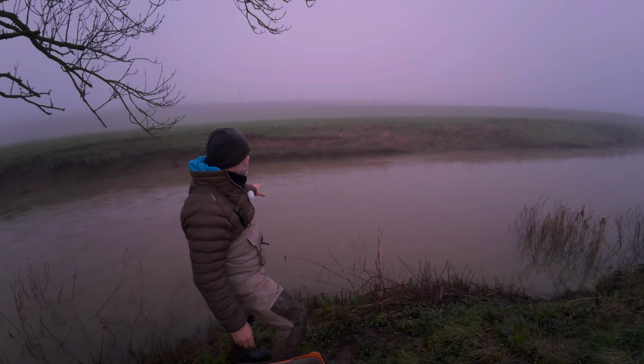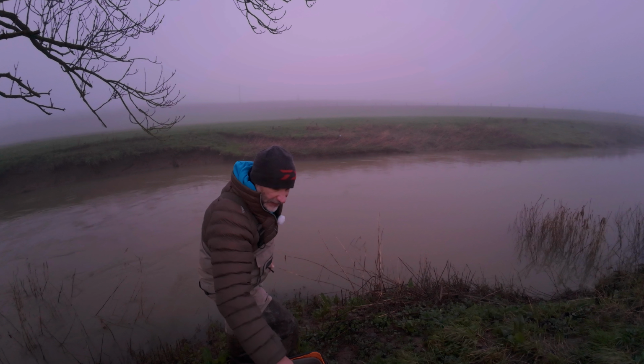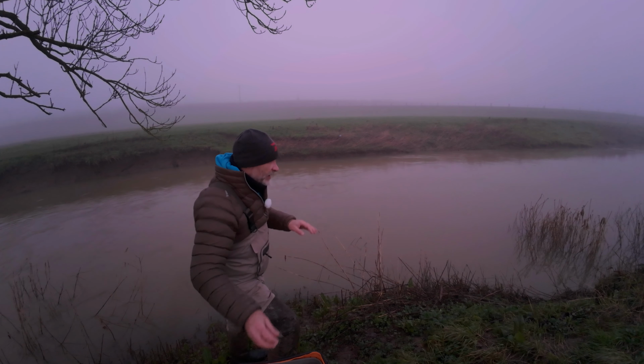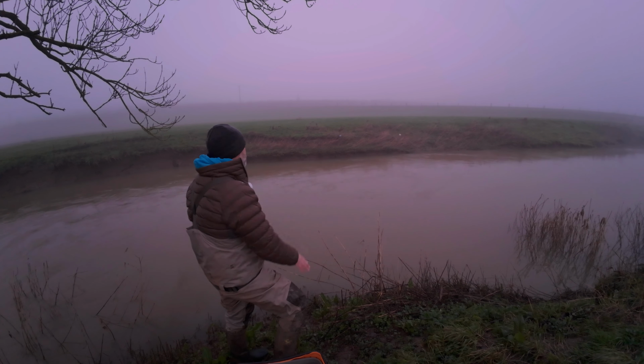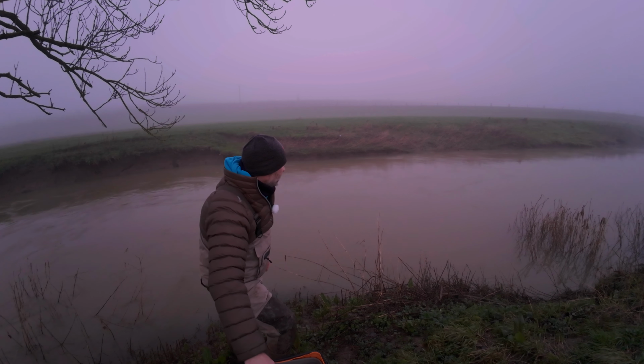We've got a bit of a slack in the edge here, and that crease, video before last, is where I had my PB from this stretch chub of 3.9. So just wondering if there'll be any more down there.